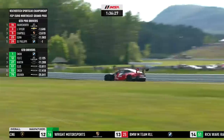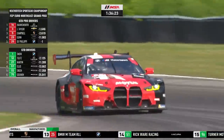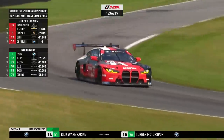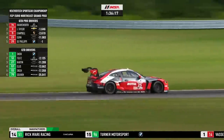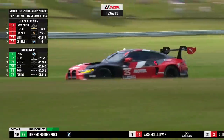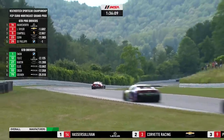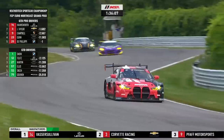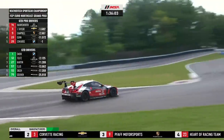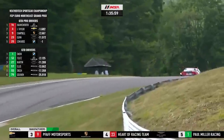Just seems to be at the rate of diminishing returns, Jeremy. One thing goes wrong, and only a minor thing with the ride height, but then they've been chasing their tail. The big incident with Cooper McNeil, which resulted in a spin for Conor DeFilippi on the main straight, and now an earlier pit stop than we all expected, and one or two clumsy moments within that too. Horrible luck once again. Yeah, disastrous day for BMW M Team RLL. Nothing is going right for them and continues to be the case for that team.